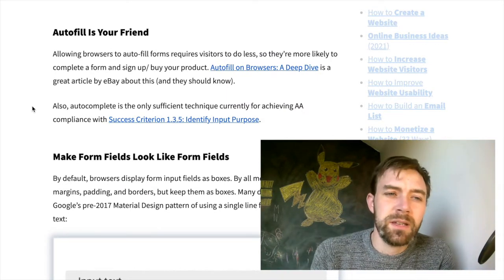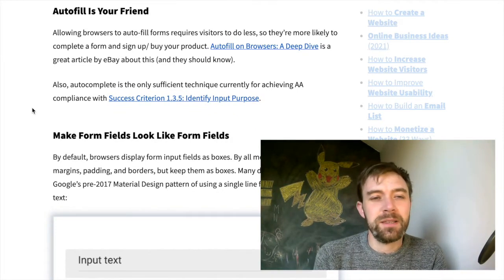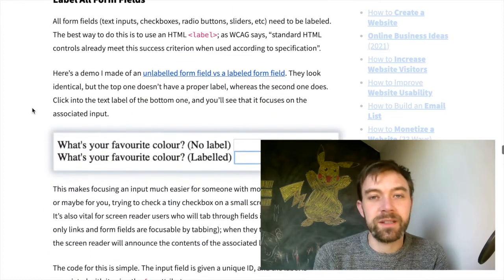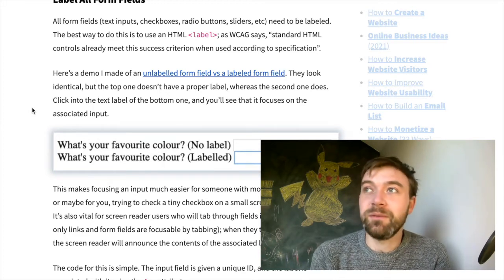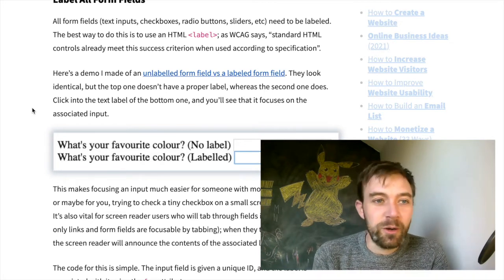Form filling. Autofill is your friend. Sometimes it's been mentioned as a security flaw, and I think people can use autofill in devious ways, but it's definitely helpful in avoiding filling out details. Make form fields look like form fields. Trying to make really cool styled things which are minimal and clean and lovely is fine, but if people can't see the borders, they can't see that it's a typed-in field, and you've not made a good design. You've made something sleek and cool, but that's form over function.